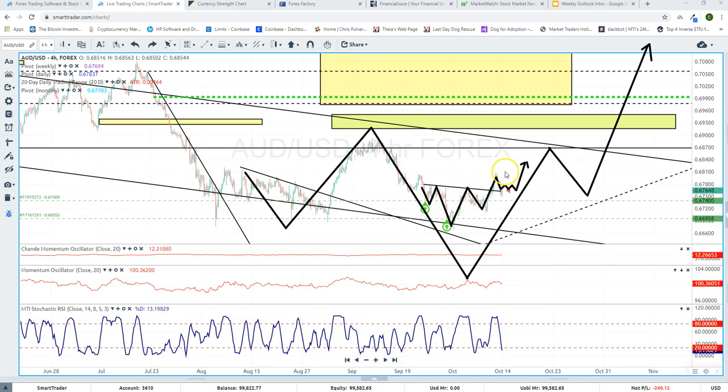Hopefully sooner than that, but I'm just looking to see, is this pattern within a pattern? If so, then step number one is to get us out to this resistance around 68.50 to 69.00. If we hit that area, I will be happy because I've built up a couple of positions near this base, and 68.50, 69.00 will be a nice little profit. And anything beyond that would be fantastic.